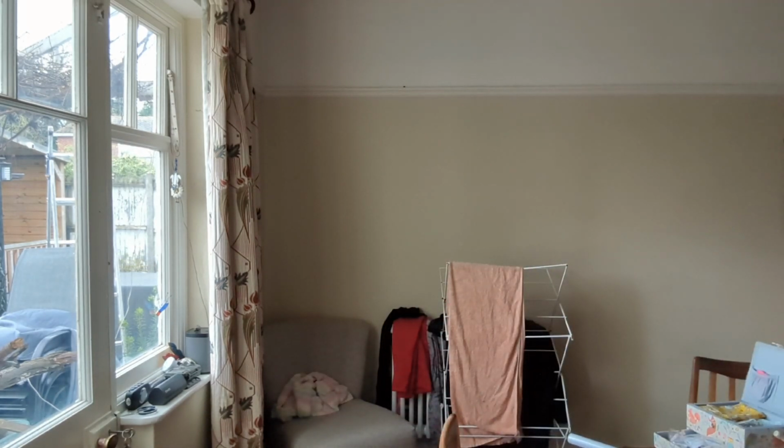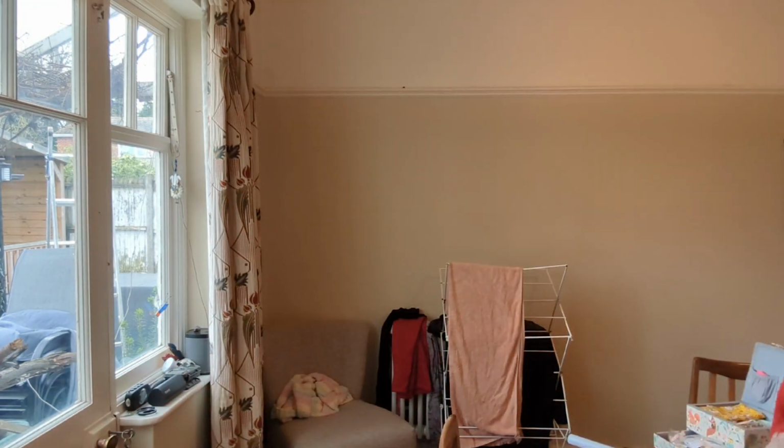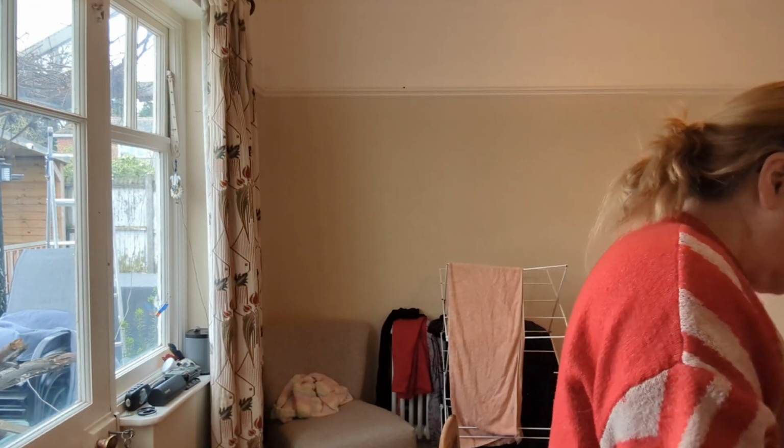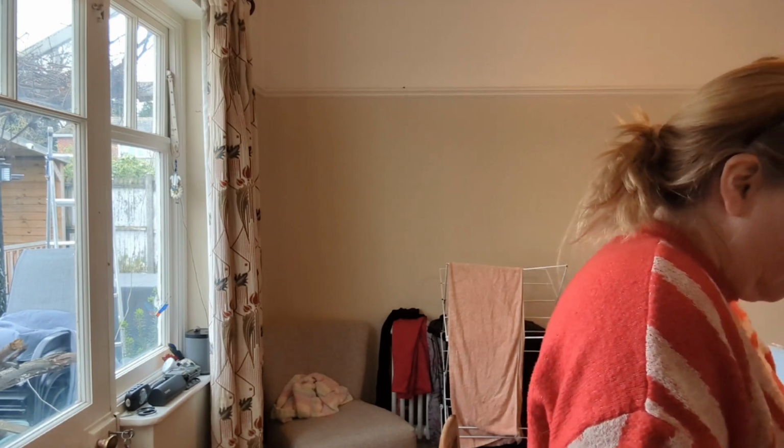Also, I get the dryer out. It feels like just the other day that I put the dryer away, doesn't it? And now it's out again. But very soon it's going to be more spring-like with warmer weather and breezes, and I'll be able to get all my washing on the line, which I'm very much looking forward to. So that'll be nice. And then I'll come back in a minute.